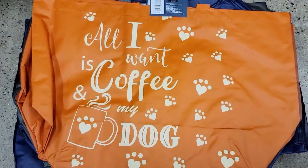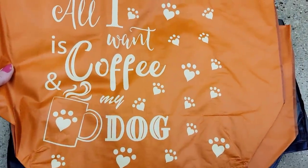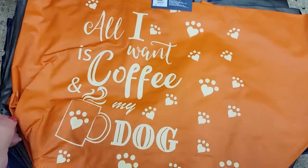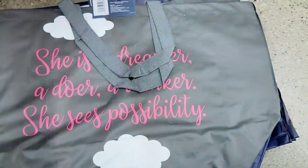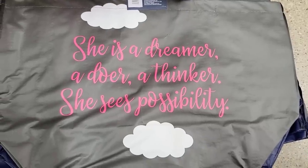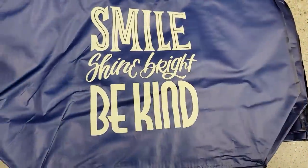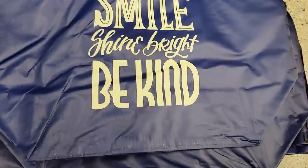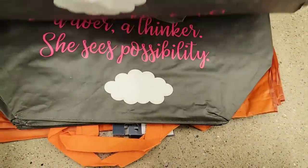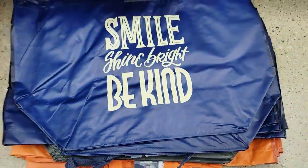They have some new reusable bags. I thought this one was cute. All I want is my coffee and dog. That's done in your orange. Then you have this gray one with the clouds with the pink lettering. And then they had this blue one. Smile, shine bright, be kind. So those are their new reusable bags.